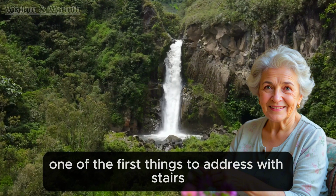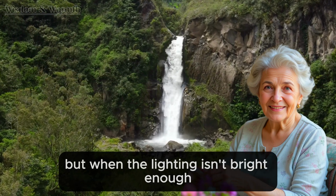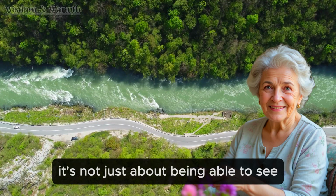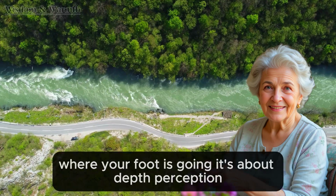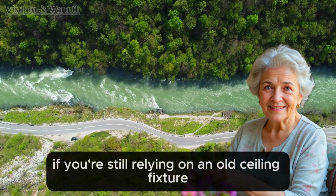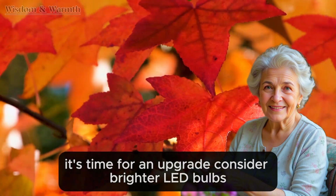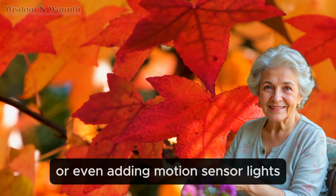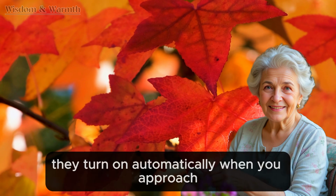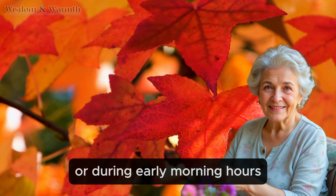One of the first things to address with stairs is visibility. It sounds simple, but when the lighting isn't bright enough, even a familiar staircase can turn into a hazard. It's not just about being able to see where your foot is going. It's about depth perception, shadows, and contrast. If you're still relying on an old ceiling fixture or a single bulb to light the whole staircase, it's time for an upgrade. Consider brighter LED bulbs or even adding motion sensor lights, especially at the top and bottom of the stairs. They turn on automatically when you approach, which is incredibly helpful at night or during early morning hours.